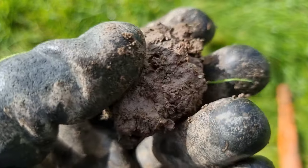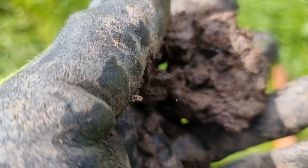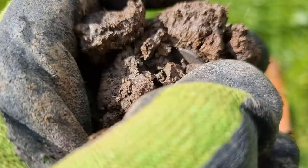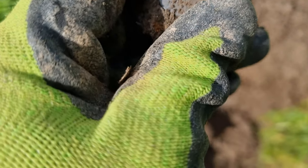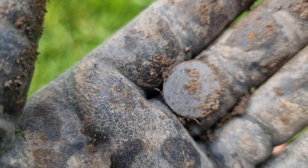What's in the ball of mud? Apologies for any wind noise. Yeah, I'm at the top of a hill. What's that in there? Is that a button? Let's get the mud in the hole. Looks like a tombac button, maybe. No, it's not a tombac button.